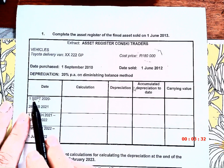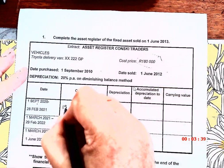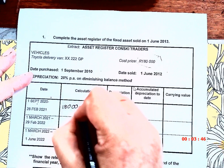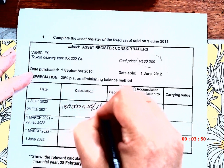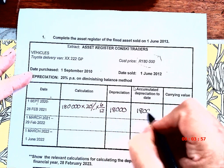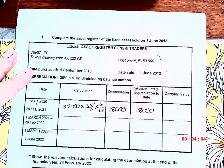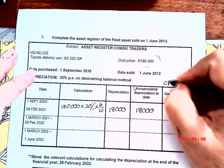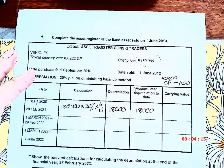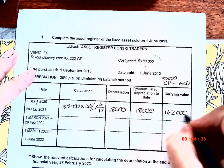Okay, so now if I look at that, September, October, November, December, January, February, 6 months. So, first year, now can you see it's his first year, so he's new. And when it's new, you always take the cost price times the percentage times the months. So my depreciation is 18. My accumulated is going to be the same, because this is the first time that I am calculating depreciation, right? My carrying value, I take the cost price, in other words 180, and I subtract the accumulated to date, meaning 180 less 18 is going to give me 162. Is everybody with me? Okay.